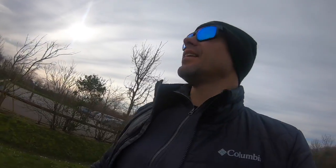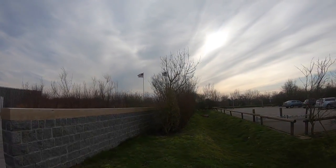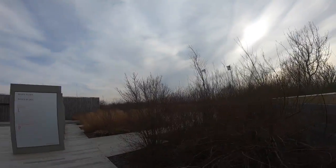So here we are at Pointe du Hoc, and kind of cool. They've got 2 American flags flying. It's pretty cool.